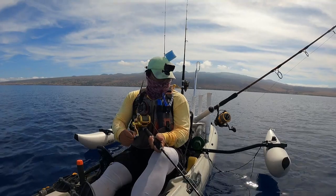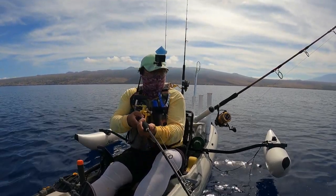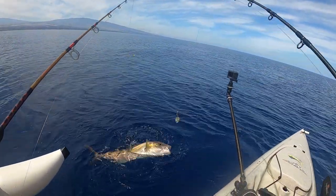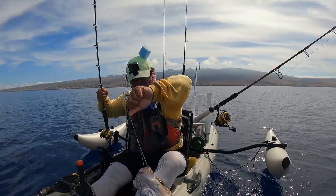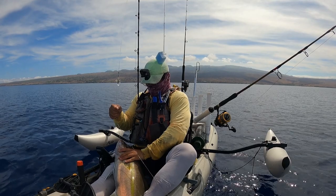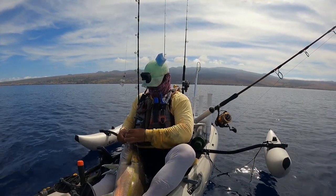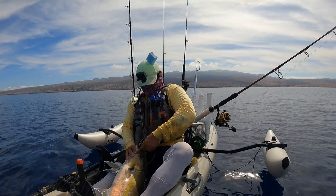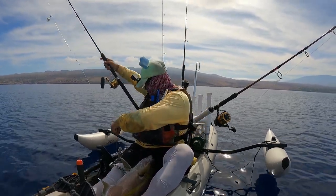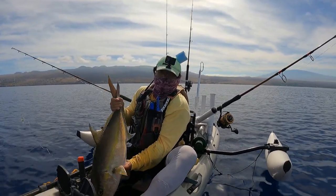Still fighting. Right under the kayak. Yep. Oh yeah. Whoa. Anybody want a kahala? Oh, this is a decent sized kahala. Good. No, thank you. Jeez, man. There we go. Okay, well, he's still pretty healthy, so get him back in the water quick.